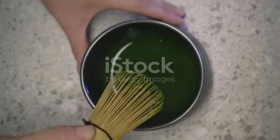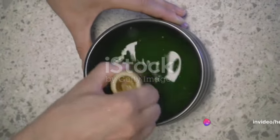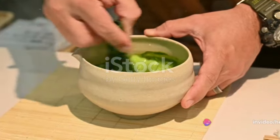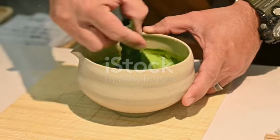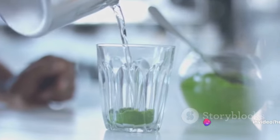Now, on to the exciting part, preparing matcha. It's a simple yet elegant process. Begin by sifting 1 to 2 teaspoons of matcha powder into a bowl to remove any clumps. Next, add about 2 ounces of hot water, not boiling, mind you, but around 175 to 185 degrees Fahrenheit. It's crucial to get the temperature right, as too much heat can lead to a bitter taste.